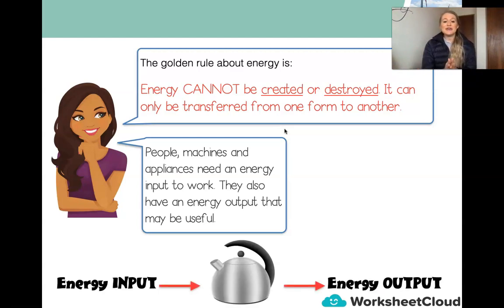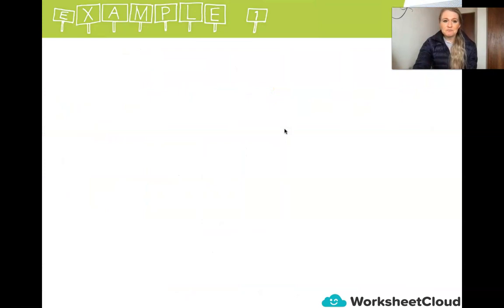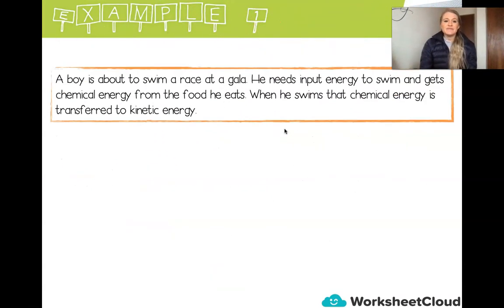Okay, so energy input into a device, into a person, into a machine. We then have energy output. So one type of energy that we put into something, we can sometimes get a different type of energy out. Okay, and that is going to be the purpose of today's lesson. We are going to look at 3 different examples so that I can explain the energy input and energy output concept a little bit easier.